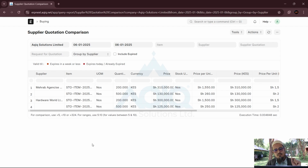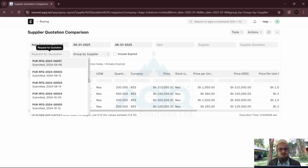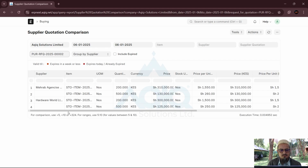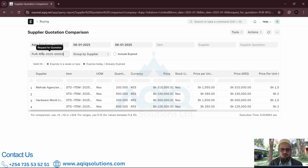So I want to compare my supplier quotations which have originated from the request for quotation. So I can filter it from the request for quotation. See here, if I filter from the request for quotation, this was the one. It will show me only those which were done today, and they are linked with my request for quotation. So here all the prices are shown. From Mehrab Agencies we have received this price, and from Hardware World we have received this price.